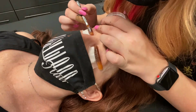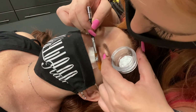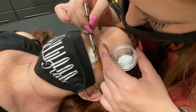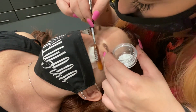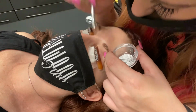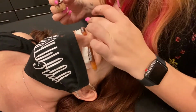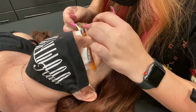You're going to go back through and apply step 2 in the same process. Everything you broke down, you have to reset again with step 2. So getting a nice amount on your brush and applying it to that mid-section of the lashes. Remember, make sure you're oversaturating this because this is how the lashes are going to stay. Once that is set, you're going to go ahead and do the removal the same way.